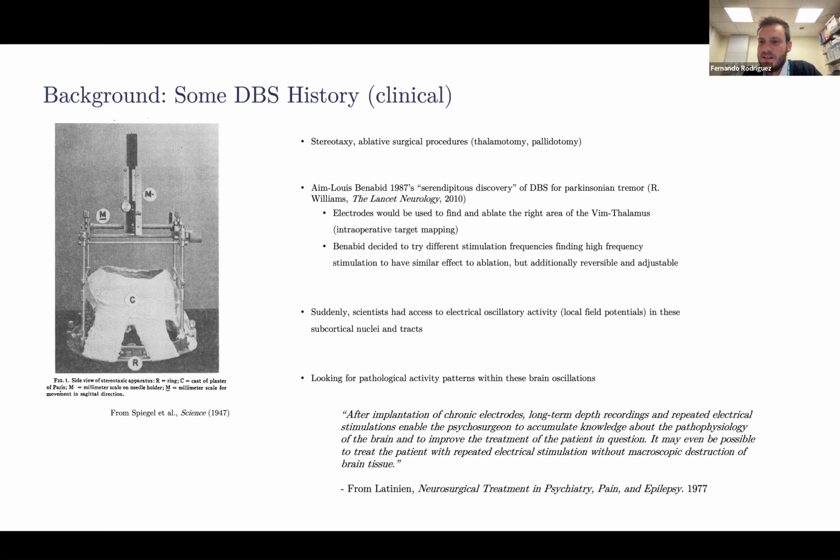Now, Benabid decided to play around a little bit while in theater, and he started playing around with different frequency ranges, and he found that high frequency stimulation, approximately at the time it meant 100 hertz, although today the therapeutic stimulation is generally believed to be around 130 hertz, would very much mimic the effect of an ablation, with certain advantages.